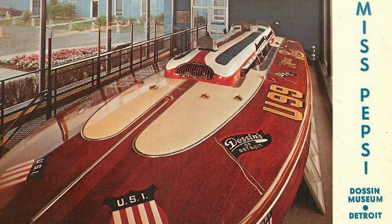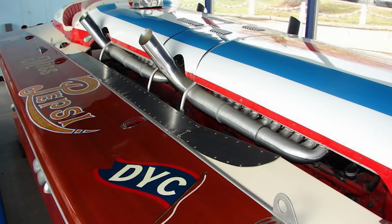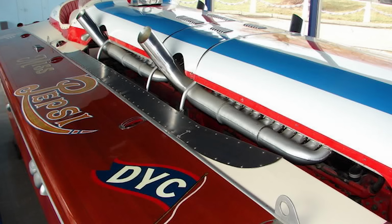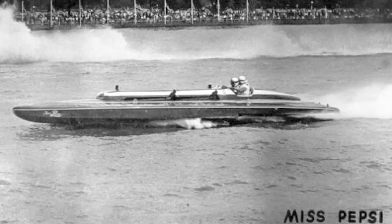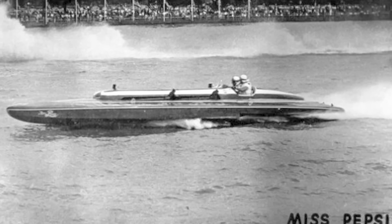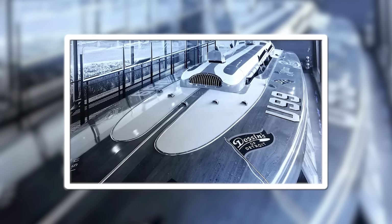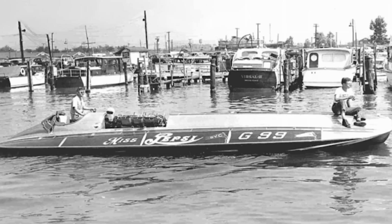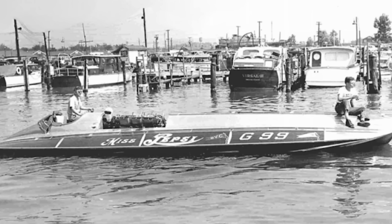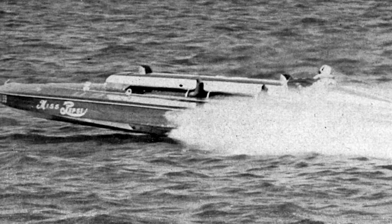Under the skilled piloting of Chuck Thompson, Miss Pepsi secured multiple victories, including consecutive wins at the prestigious President's Cup in 1951 and 1952. Its combination of advanced engineering and sleek design not only dominated the racing circuits, but also captivated audiences, solidifying its legacy in maritime history. Today, Miss Pepsi is preserved and displayed at the Donszi Great Lakes Museum in Detroit, serving as a testament to a golden age of American hydroplane racing.